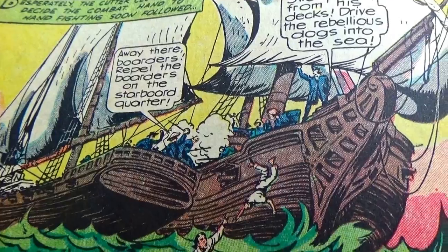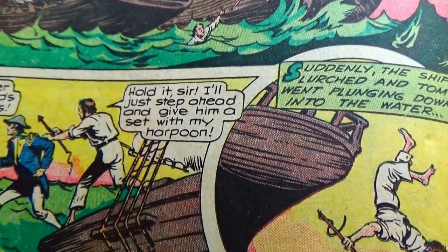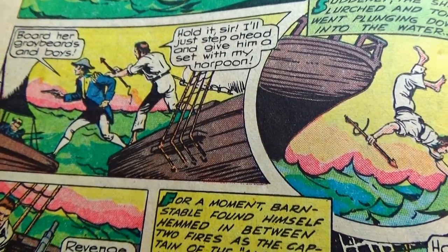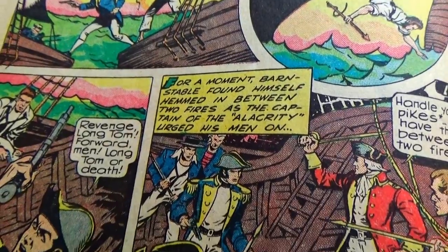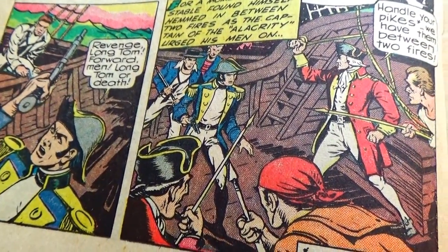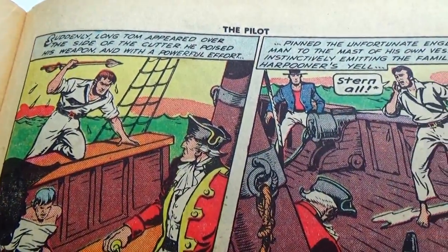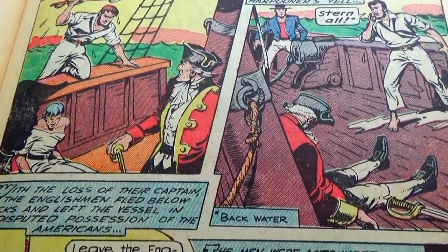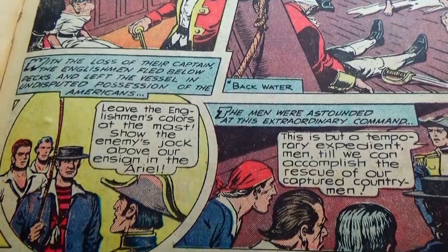There's a lot more that goes into a comic book than most people realize. A lot of thinking of how to put a few words together to draw the picture. Of course, you can see the time period just by looking at how they're all dressed, because this is a 1950 comic book.